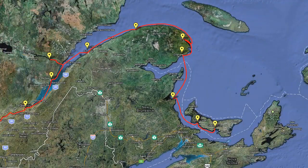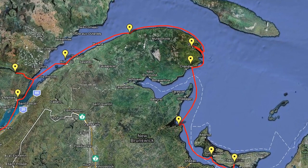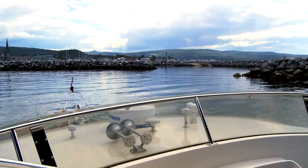Our route closely followed the coast of the peninsula. Our first stop was at Rimouski on August the 6th, where the harbour master told us the temperature had been just above freezing 2 days earlier. We were now favoured with perfect weather in an area known for its ferocious storms and numerous shipwrecks.